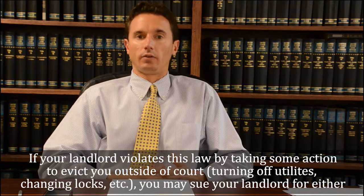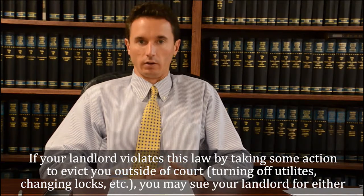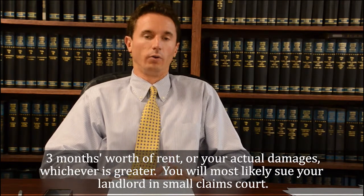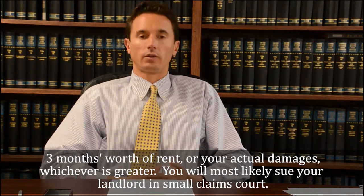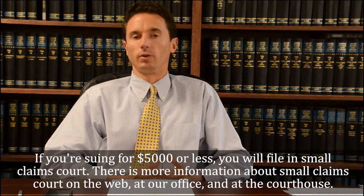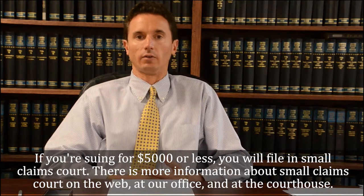If your landlord violates this law by taking some kind of action to evict you outside of court, turning off your utilities or locking you out, you may sue your landlord for either 3 months worth of rent or for your actual damages, whichever is greater. And you would most likely sue your landlord in small claims court if the amount that you're seeking is $5,000 or less. If you're suing for $5,000 or less, you would file in small claims court. And there's information about small claims court available from our office and also at the courthouse.